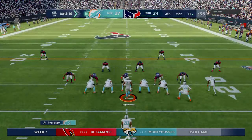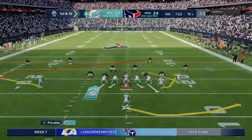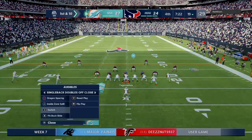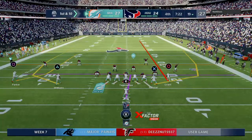The Dolphins at the line ready for their next drive. Their defense got the stop, forced the punt, and now you really start to monitor the clock as they nurse this slim lead.